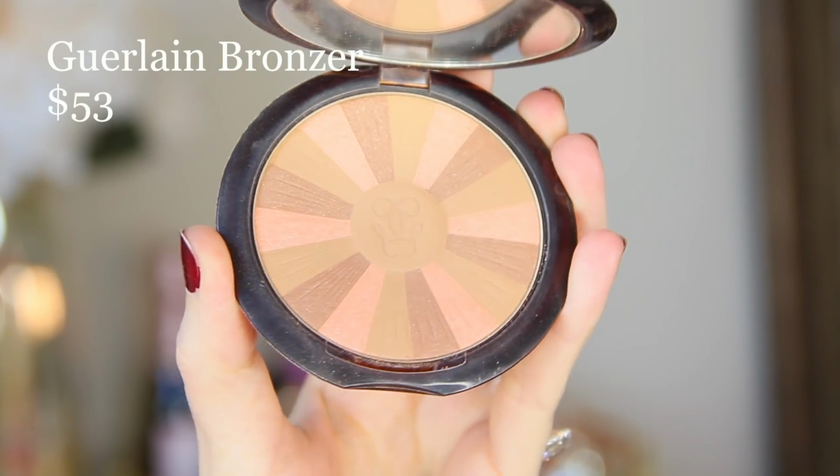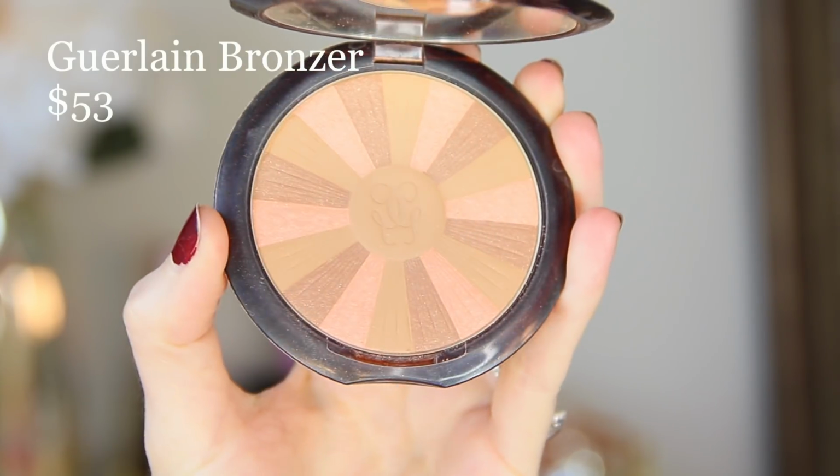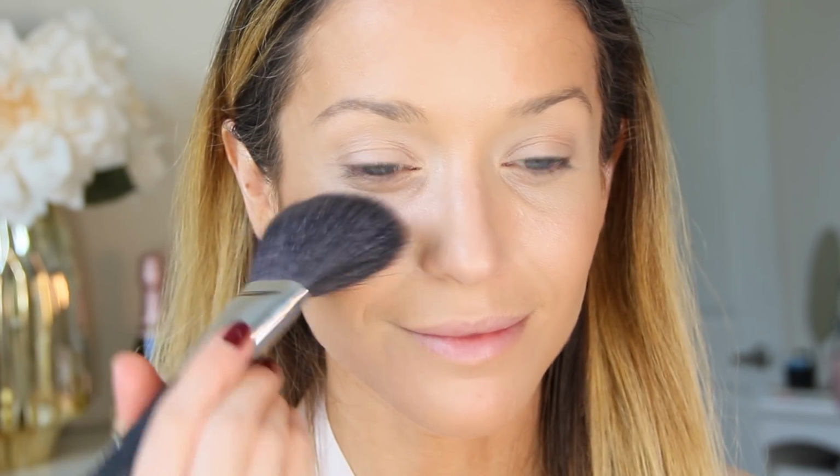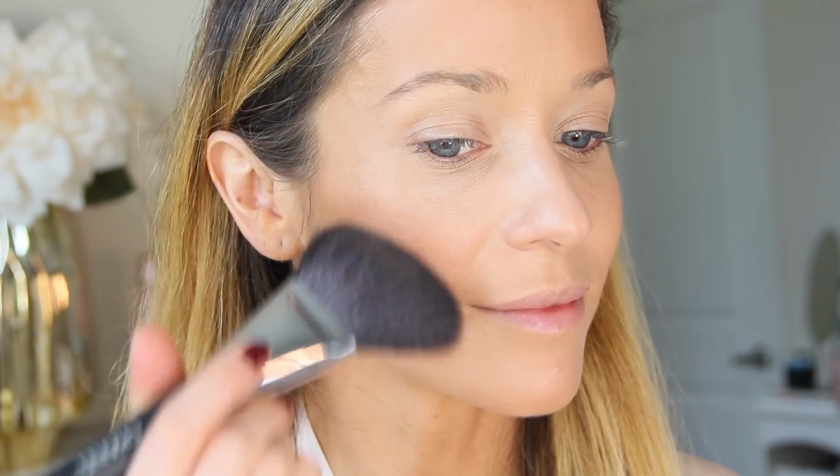Now to set my cream, I'm going to show you my favorite powder bronzer, which is from Guerlain. This retails for $53. It smells like heaven, which isn't something that I look for in a bronzer, but the packaging is stunning. It gives a nice light warmth. It's just beautiful. It has everything that I love. The Guerlain bronzers are cult classics for a good reason.